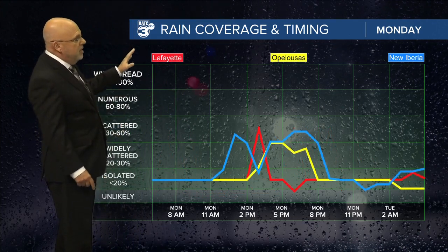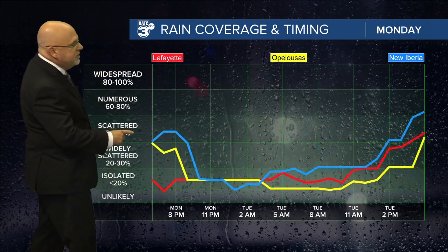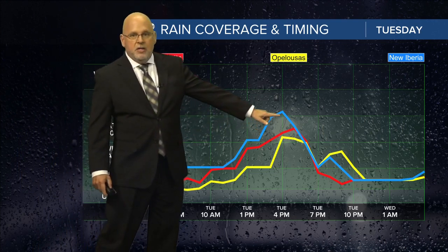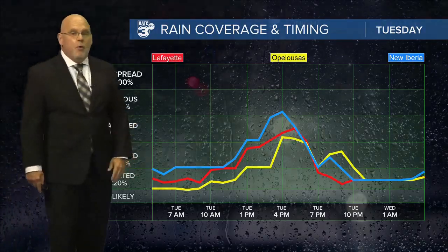Now, looking at the rain coverage for today, we're in the scattered to widely scattered category. This is today, and then we kind of move this down. I like just visualizing weather in a different way. Notice the line's a little bit higher, especially for New Iberia. Rain chances maybe closer to 50 to 60% for tomorrow. The rest of us in the 40% range.